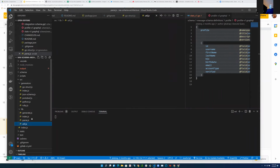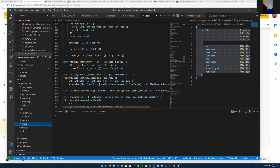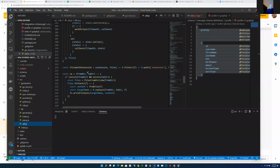And then there's just a little bit of utility functions, nothing out of the ordinary, something you would have written just as well.